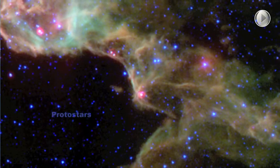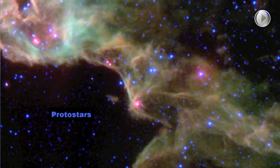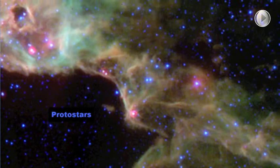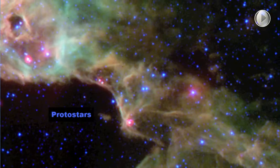If we pan upwards in this image, we can see half a dozen newly formed protostars that are easily identified as the bright red objects within the cloud. These young stars were previously undetected at optical wavelengths because they are obscured by the thick cloud and dust surrounding them.